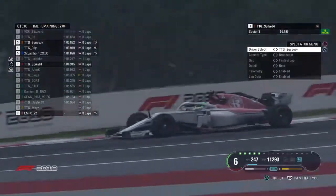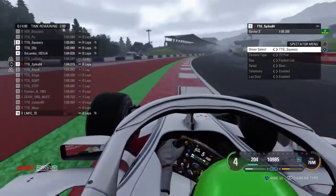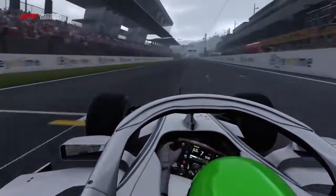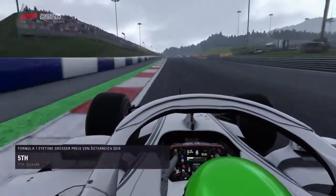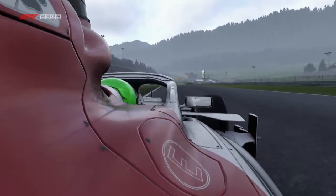Spike then heading through turn 9 and then coming through turn 10. What can Spike do then as he makes his way towards the start finish line? Can he get a better position? He can. It's P5 for Spike then. So pole position for the Austrian Grand Prix goes to Blizzard by 0.08 of a second.